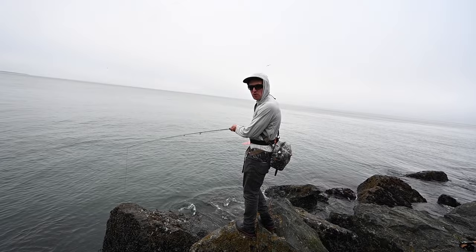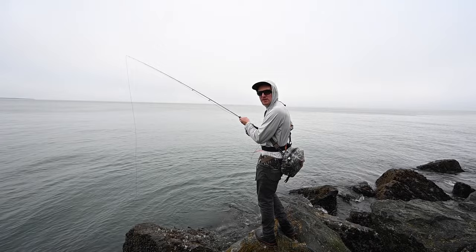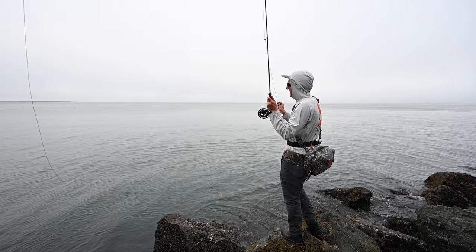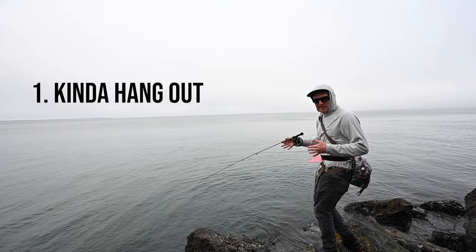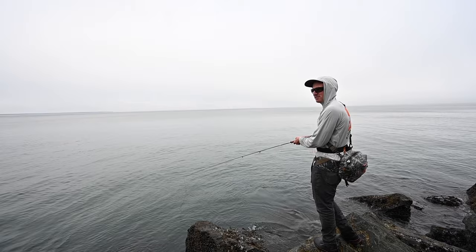So the tide's still going out, so hopefully it'll go out a little bit further. I like to get down in here under some of these. I gotta stop talking. I gotta talk and focus at the same time. One for three, but I got one on the first cast, so it's gotta count for something. See, there's another prime example of you don't need to cast any farther than that. And you just kind of hang out, wait, count in your head, wait some more. This is about when I like to start retrieving the fly, start pulling it in.